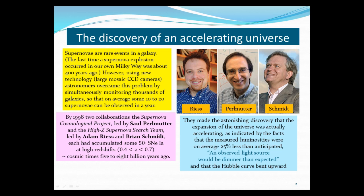And they made the astonishing discovery that the expansion of the universe was actually accelerating, as indicated by the fact that measured luminosities were on average like 20% less than anticipated. Remember, we said in an accelerating universe, a light source would be dimmer than expected. And so basically, the Hubble curve actually bent upwards.